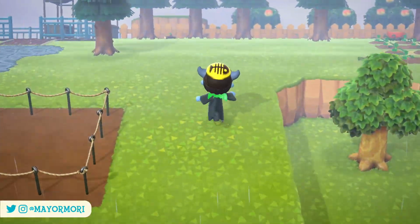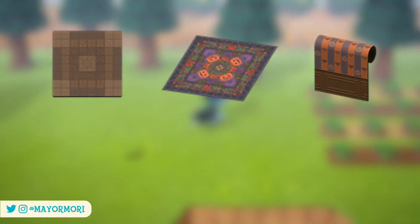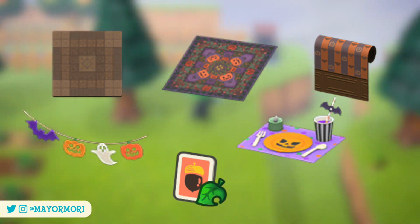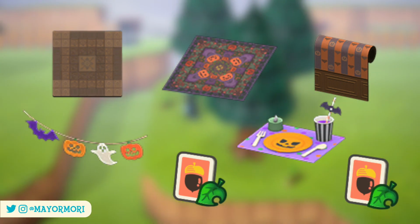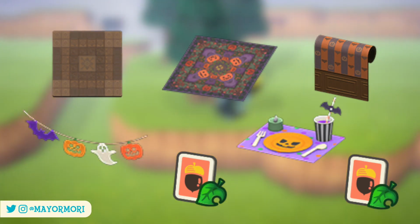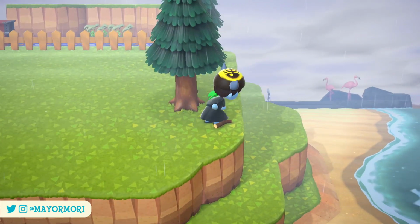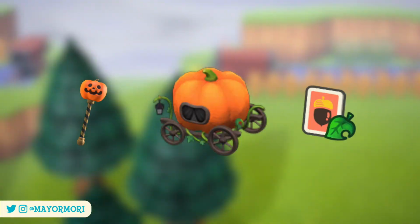Some of the exclusive items available from villagers include the spooky flooring, rug and wall, the spooky garland or its recipe, and finally the spooky table set or its recipe. Unfortunately, these items can't be purchased from Nook's Cranny or crafted before getting the recipes. Furthermore, some exclusive items available from Jack include the spooky wand and the spooky carriage or its recipe.